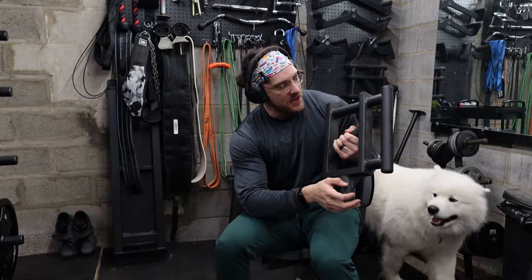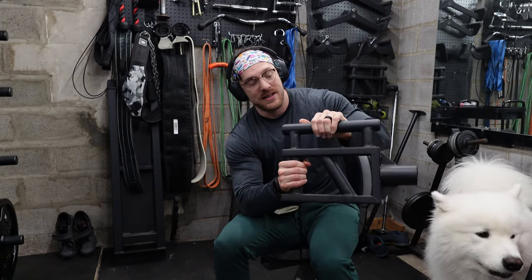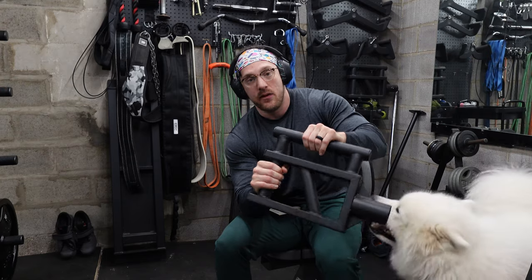But we've got a couple different grips here. We've got this angled grip, and then we've got a grip on the top and a grip on the side of these things. I really like using the ones on the side for our landmine work. I just like the feel it gives.